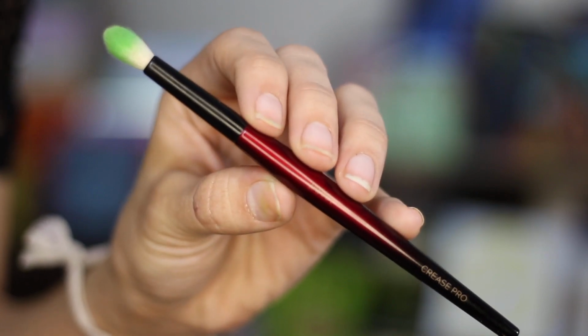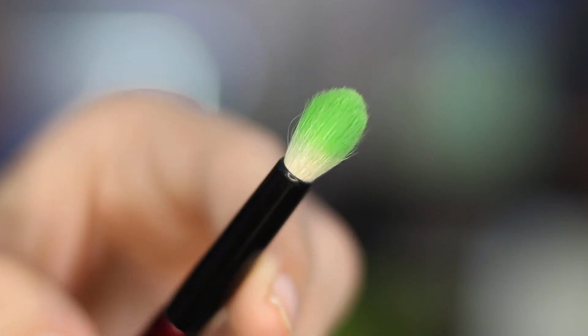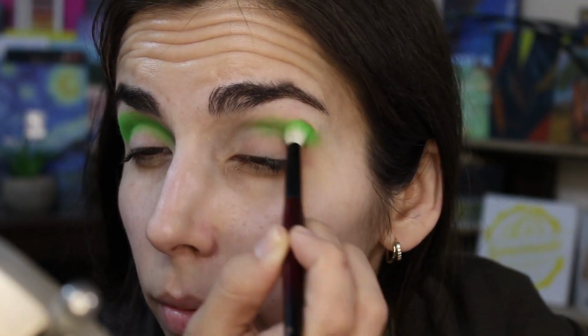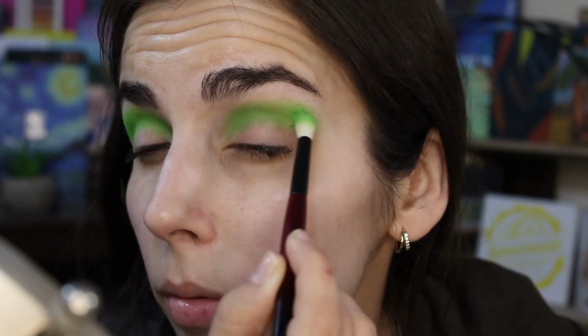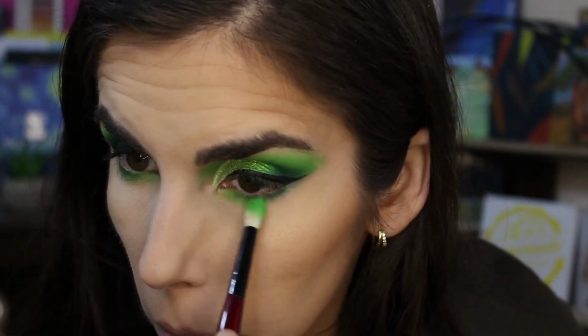This allows me to do several different types of detail blending. That's why I picked this, because I feel like the all-in-one is maybe a touch smaller than I would like, because I don't mind a little bit bigger than this, but I can only pick 10. So I had to cut down and think about my favorites. I used it today for my crease, and it was really easy to use a little bit bigger to really blend out and diffuse the bright green from my crease all the way out to my brow bone.